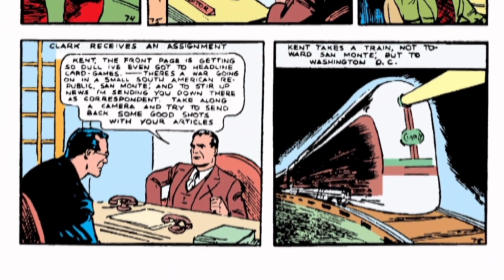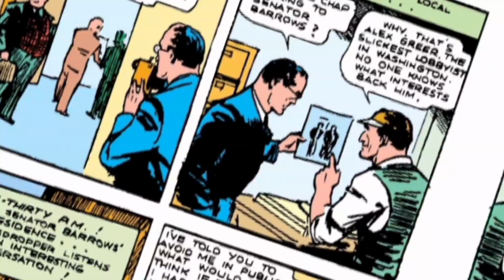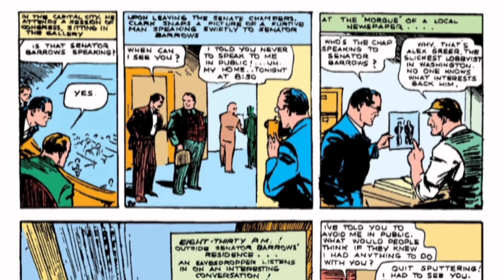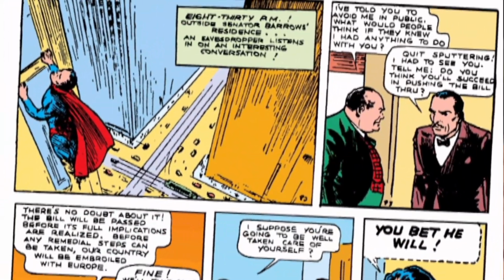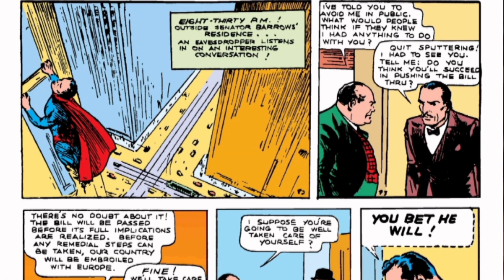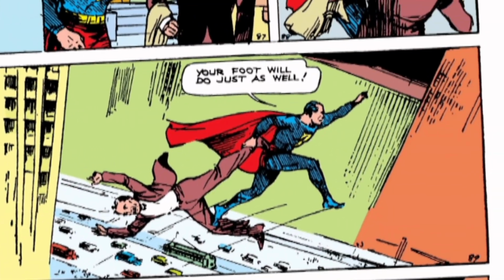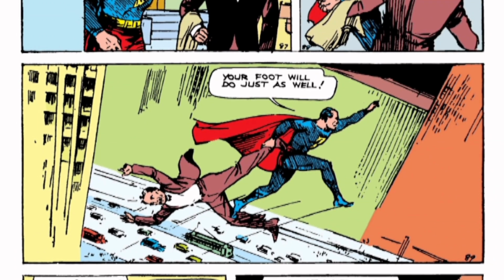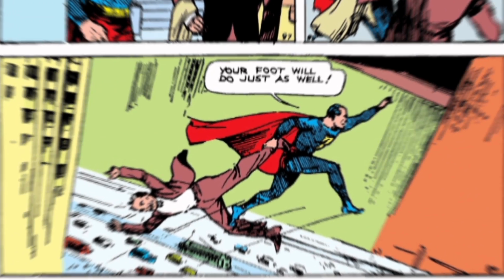So as we draw near the end, Clark goes to Capital City, sees the senator talking to this fellow named Alex Greer, like a social lobbyist or an extremist lobbyist or something, and he jumps up and then climbs up this building, as he never originally had the power of flight back in the day. He overhears the two talking some shady political things, and bro just grabs this Alex Greer dude by the ankle and literally just takes off with him. He's just jumping place to place.